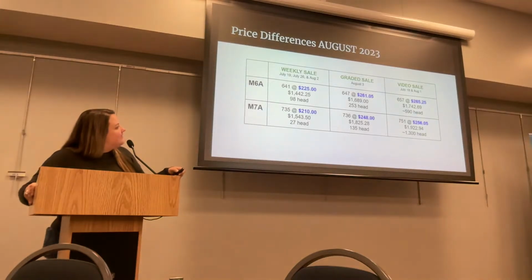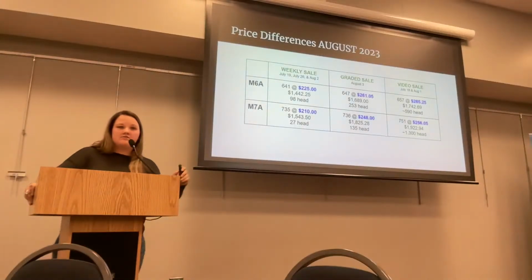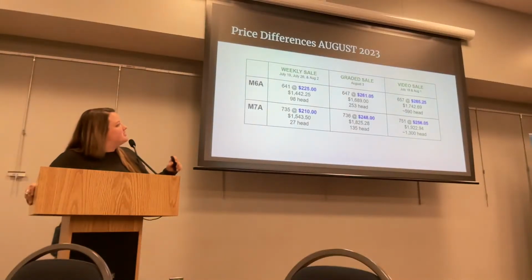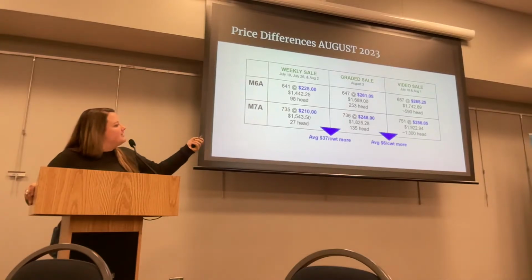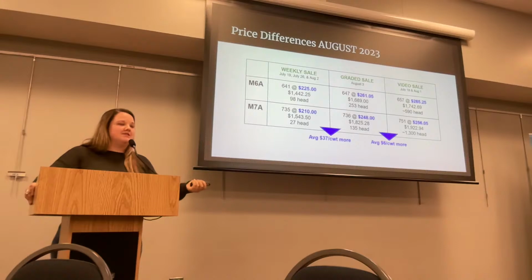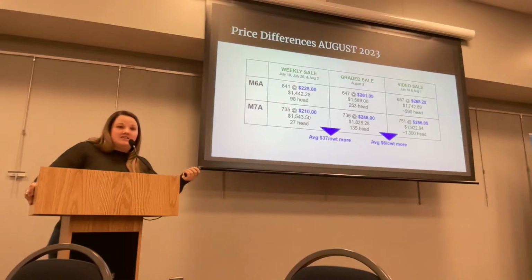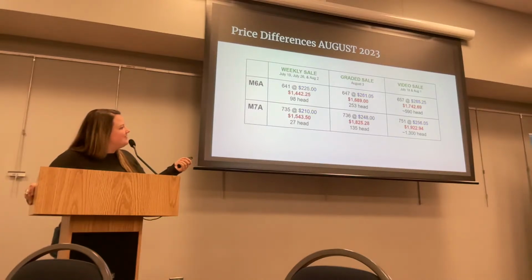The next one we have is August and July of 2023. I don't have the exact MacBack results for this sale, but we do have the weekly sale compared to the graded and video sale. From a weekly sale to a graded sale, we saw a 37-cent difference. And actually, last year from the graded sale to the video sale, there was only about a $6 per pound difference between that graded sale and the video sale. And I would just like to say that graded sale did really well. So that was part of it.